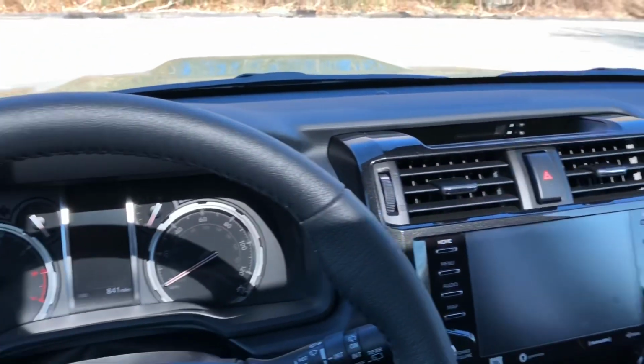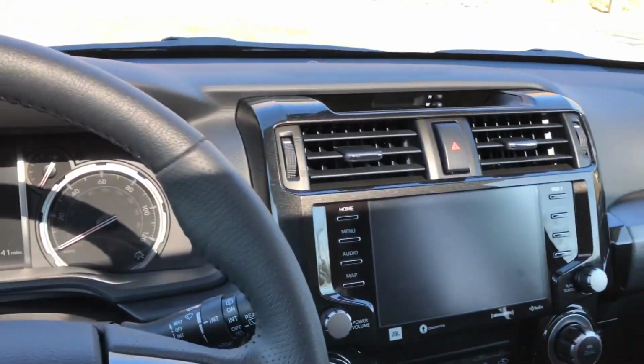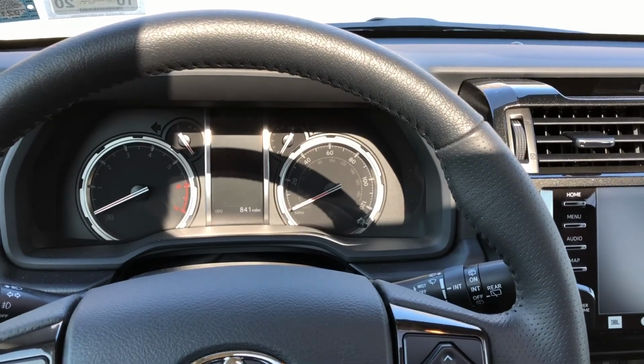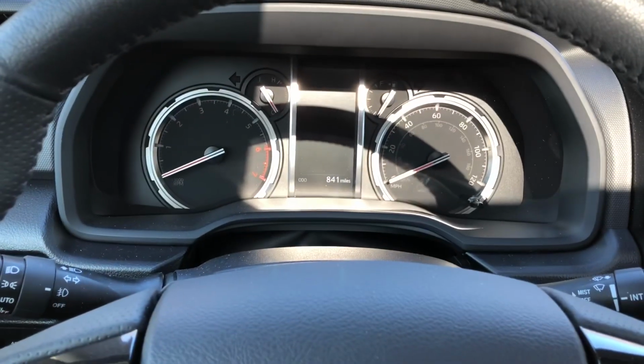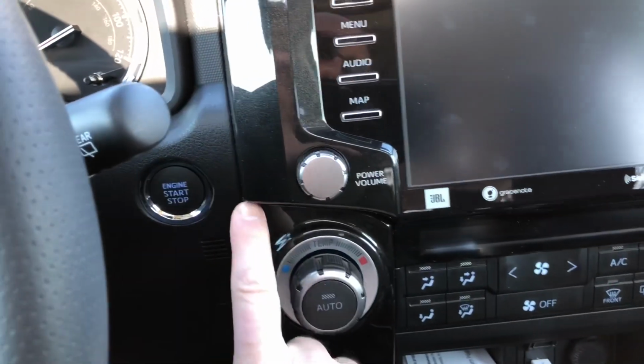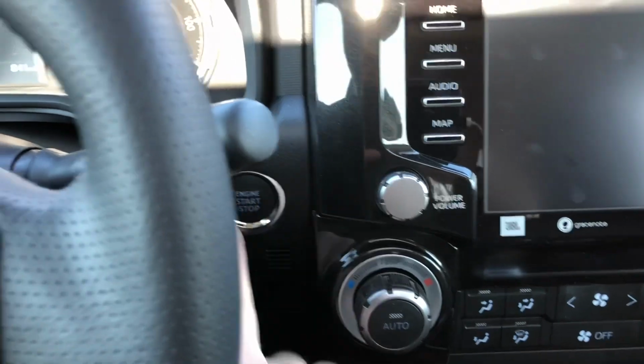Okay, I'm in the car now. And I'm going to show you how it starts. I'm going to show you what the startup screens look like. Again, very different from my 2016. As you can tell, I've got 841 miles on the car since I got it. Let's give it a start here. Step on the brake and press the button.